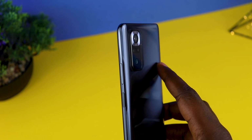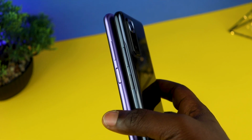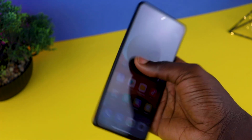The frame is curved, which increases the overall ergonomics of the phone. It's also glossy and one might argue that it is a metal frame, but I think it's plastic. You also get a side-mounted fingerprint sensor which is placed properly and it's not difficult to reach. It's also curved rather than flat like the ones we see on the previous Note devices. Overall, the design of the Redmi Note 10 Pro is something I reckon with. The design feels and looks refreshing.